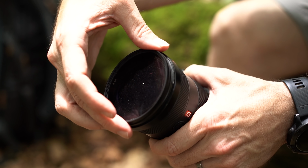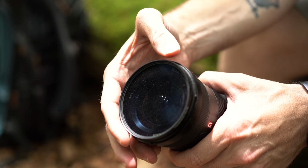So now that we've talked about the types of filters, let's talk about the different kinds of filters and how you actually use them out in the field. Now first off, we have screw-on filters such as the polarizer we just talked about that attaches to your setup by screwing onto the front of your lens element.